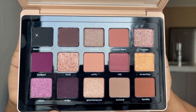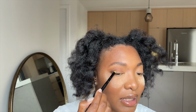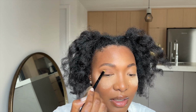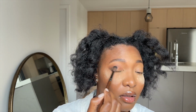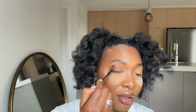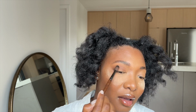I'm going in with Black is Black. It's calling my name. I'm gonna go with that next. Just a dab of that. And then I'm going to put it on the outer part. I'm just going to make sure this is all blended in. And then bring that a little bit towards the middle of my crease. Okay, and then going back with the shade just to blend the outer part. It's looking good so far. Very neutral, not complaining.